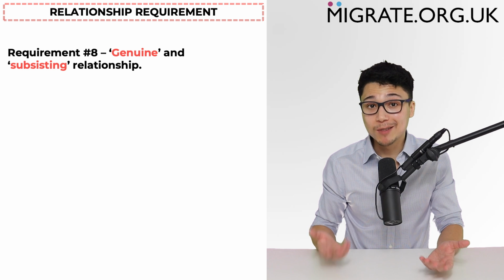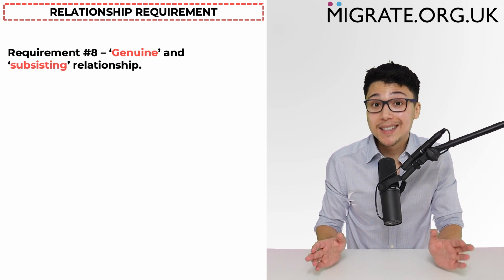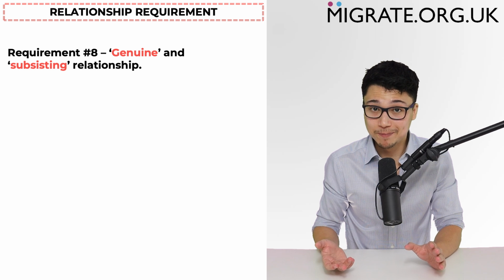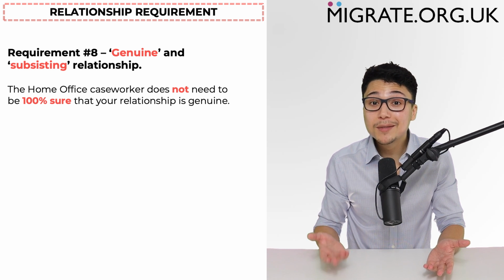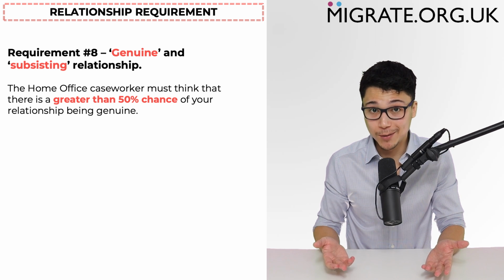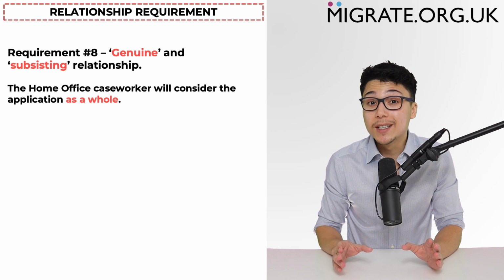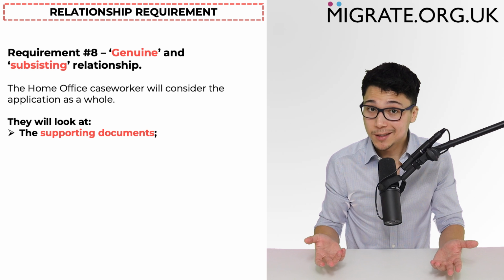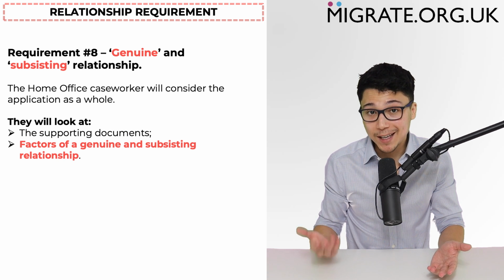The final relationship requirement we will discuss is a genuine and subsisting relationship requirement. Yes, it is a requirement for the spouse visa application to prove that your relationship is genuine. They will not need to be 100% sure that your relationship is genuine, but rather you must prove to the Home Office that there's a greater than 50% chance of your relationship being genuine. When deciding on the genuine and subsisting relationship requirement, the Home Office will consider your application as a whole. They will therefore look at the supporting documents that you submit, the factors of a genuine and subsisting relationship, and how they apply to your application.